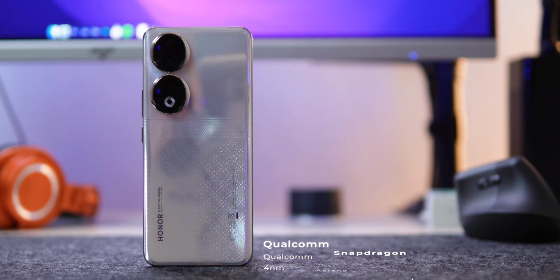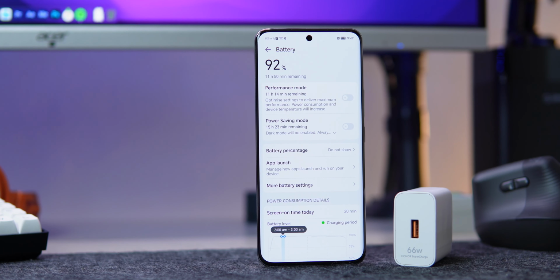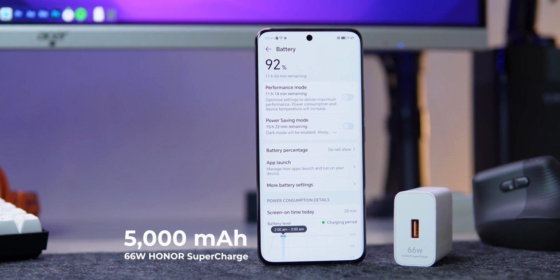Under the hood is the Qualcomm Snapdragon 7 Gen 1, which isn't the newest, but is quite a power-efficient 4nm process chip. Keeping the lights on is a 5000 mAh battery that supports 66W wired Honor SuperCharge. The review unit I have here comes with 16GB of LPDDR5 memory and 512GB of UFS 3.1 storage. I'm not sure whether you get more affordable configurations since the Honor 95G is marketed as a premium mid-ranger, and I hope it will not break the RM2000 mark.